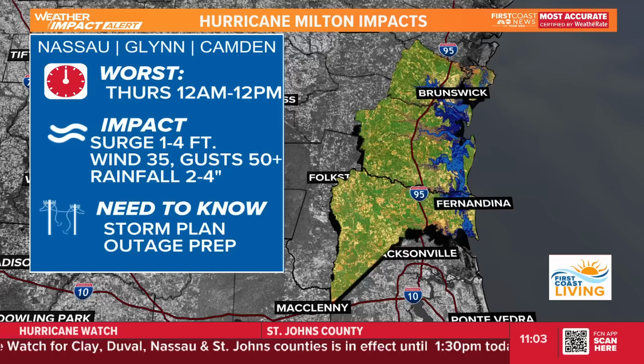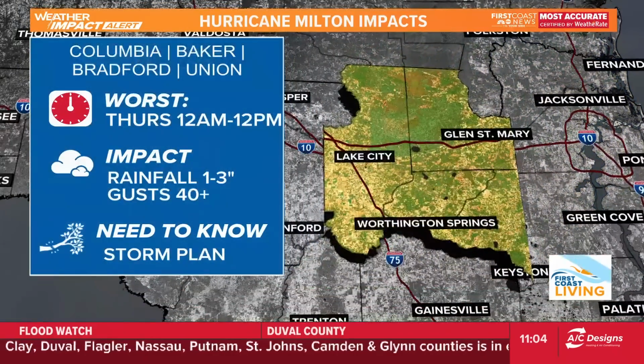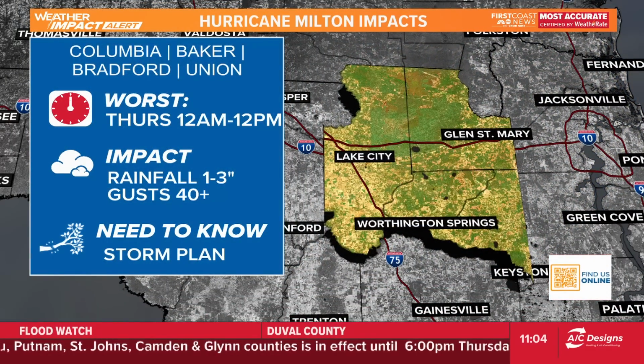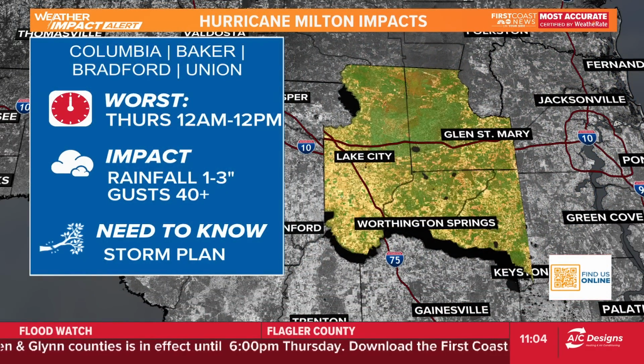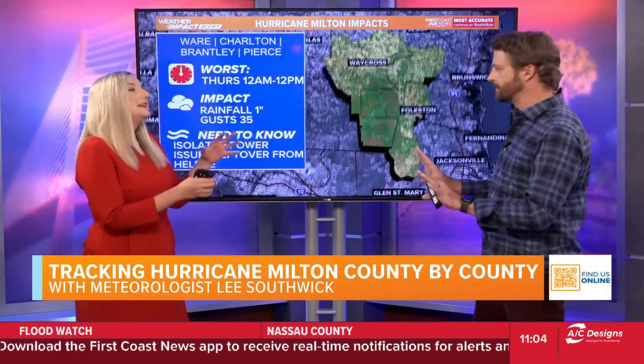Up towards Nassau, Glynn, and Camden counties, surge 1 to 4 feet, winds sustained at 35, gusts to 50, rainfall 2 to 4 inches. And then as we get inland, Columbia, Baker, Bradford, Union, rainfall 1 to 3 inches total, gusts up to 40 miles an hour. So it's substantially different. Better.